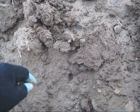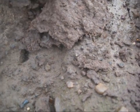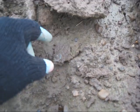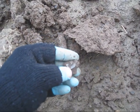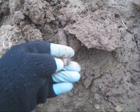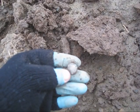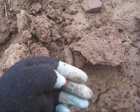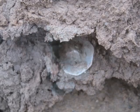Right, another find here. This one looks like another button. Then you can see it's just in the bottom bit of this. It's a button. A silver one though. It's a silver button. Cool. Alright, very nice. My first silver find of the day. Alright.